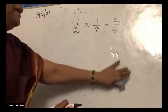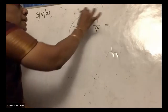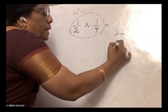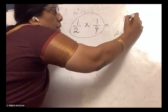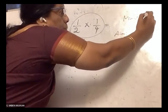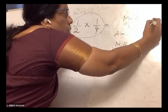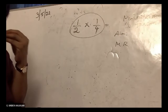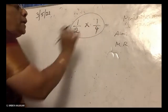Now, I'll start with this one. How to do this multiplication? For this also, we are going to use a graph sheet. First, in the same way you have to start by writing aim, materials required, concept: fraction, multiplication of fraction. That is the heading. For this, they can use same colors, crayons, or sketch pens, or bindis, or stones, or star stickers, anything. Their creativity. 1 by 2 into 1 by 4.